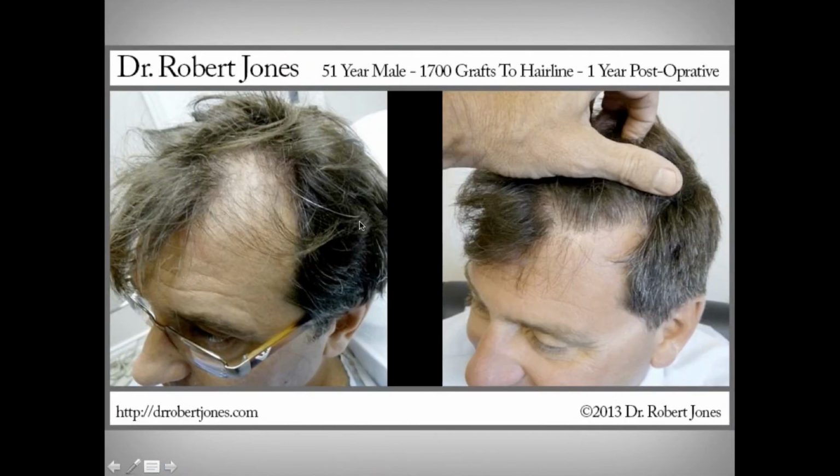This fellow, again, has thick, bushy hair at the back, not only thick in terms of number of grafts, but also in terms of shaft diameter. He's the age where we can just plant into his temporal angles on both sides. I think we did probably 1,500 to 1,800 grafts, half on this side and half on the other side, and created a nice hairline.